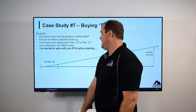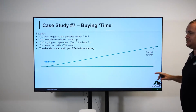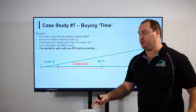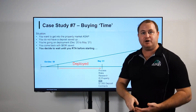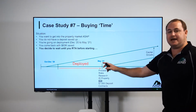And see, here we are now in December 2020. If we were to put a line in the sand there, we'd be able to get this much capital growth if we were able to get started. But you've decided to wait until you get back, so 6 months deployment, come back in May 2021, then you're going to get started. You're going to learn the process, risks, do the research, identify the property, submit your expression of interest, deposit there in the contracts, and then maybe you'll lock the price down at that point in time.